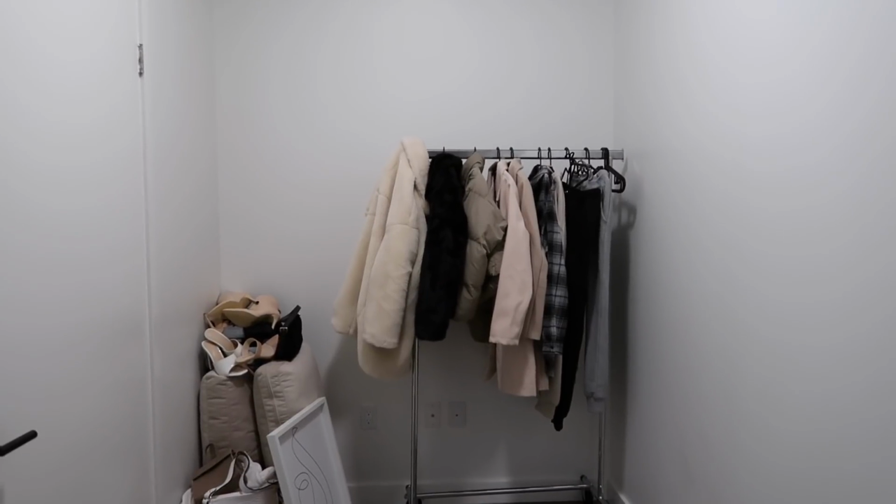But let's head over to the bedroom. Okay, so in my bedroom, I have 2 closets. So I have a his and hers. And these right now are just the sliding doors. They're not my favorite, but I will say that they are very space saving instead of folding out.